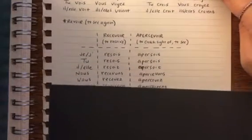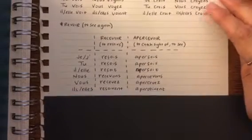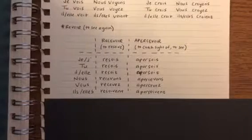Next, let me show you recevoir and apercevoir. They mean to receive and to catch sight of, or to see. These are conjugated similarly as well, so you can group them together, okay? But they have some irregularities, all right?